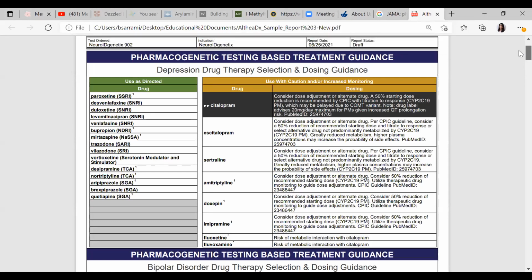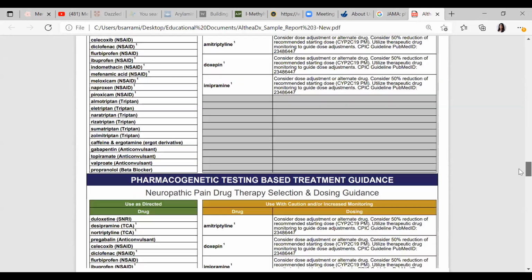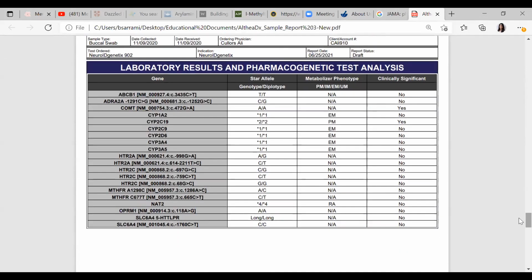All right, so I'm going to go to the bottom just to show you. I work for Althea DX, a PGX company, so this is their sample report. I can't speak for others, but this is the sample report. It has the 2D6, the CYP enzymes we talked about, and the other pharmacodynamic genes, like the COMT we talked about here, MTHFR we talked about here, the SLC64 we talked about here, and OPRM1 is for pain.